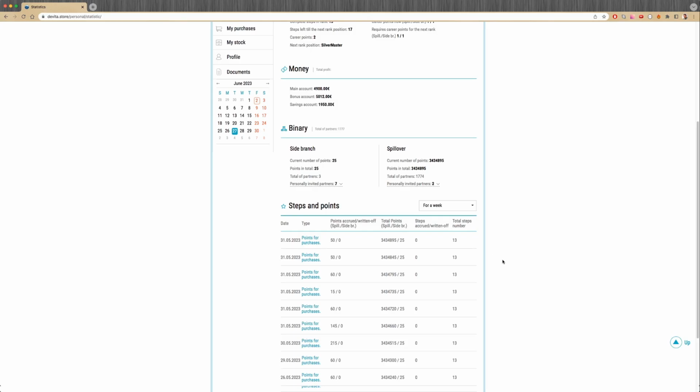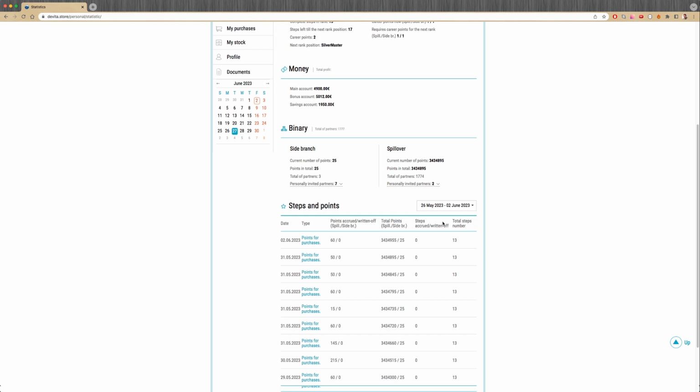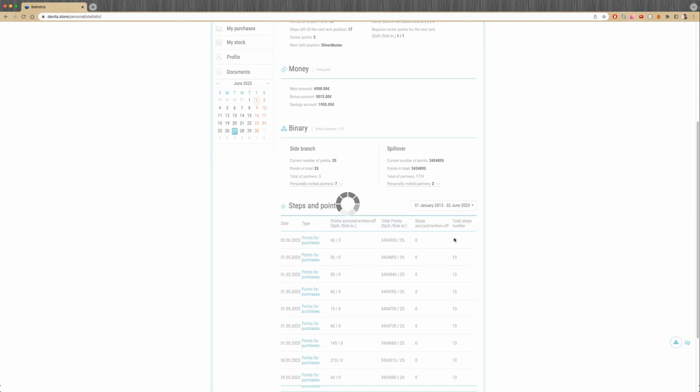The steps and points subsection will help you find out the number of steps and points deducted for each day. Closing of the generated steps takes place every day at midnight Eastern European Time or 22 sharp Greenwich Mean Time. It also shows on what date the write-off or accrual occurred, the reason for the write-off or accrual, and the date on which the action was taken. The date filter will help you find out all the actions for a certain period of time.